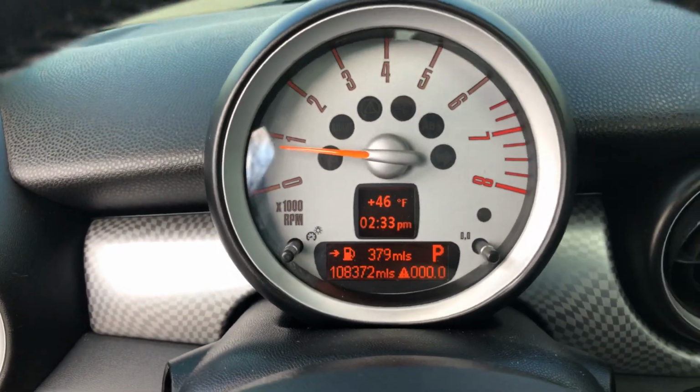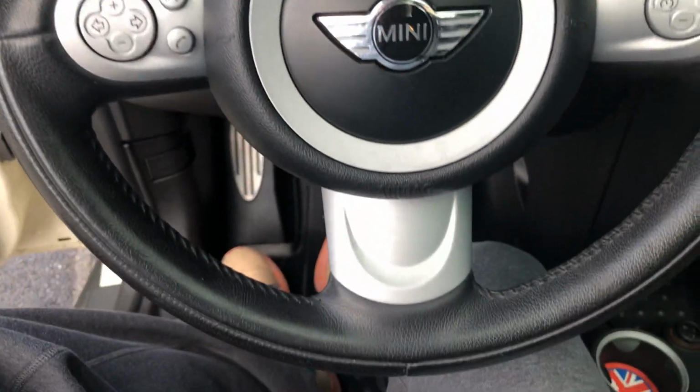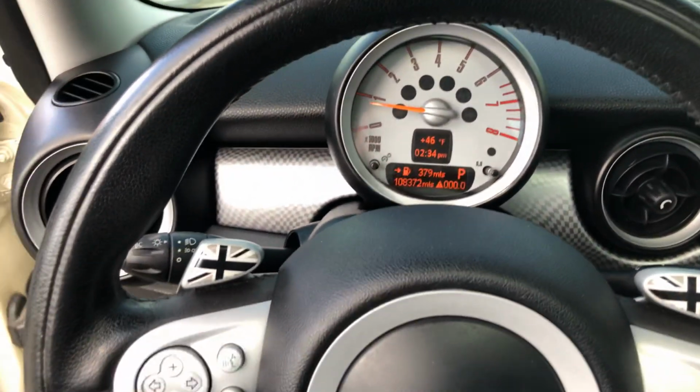There's the mileage, 108,372. Putting away my notepad. There's the mileage, exterior temperature display, and the time. Steering wheel leather and stitching is very nice. No issues there. All that stitch is nice. It's not sticky or icky or anything.